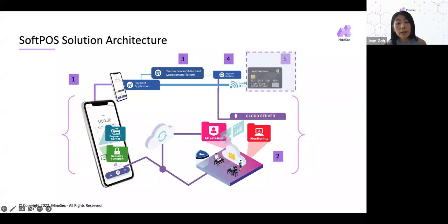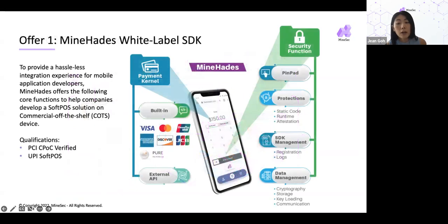And these conclude the high-level overview of SoftPOS solution. The key message here is that for SoftPOS solution, there are two key new components as compared to traditional POS solution, namely the security function provided by the SDK and the attestation and monitoring server. And next, we're going to the next slide so that we can introduce our offerings for MineSec and UPI joint SoftPOS pilot program.